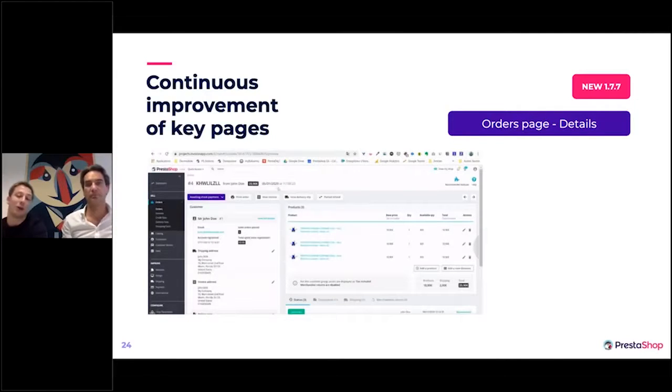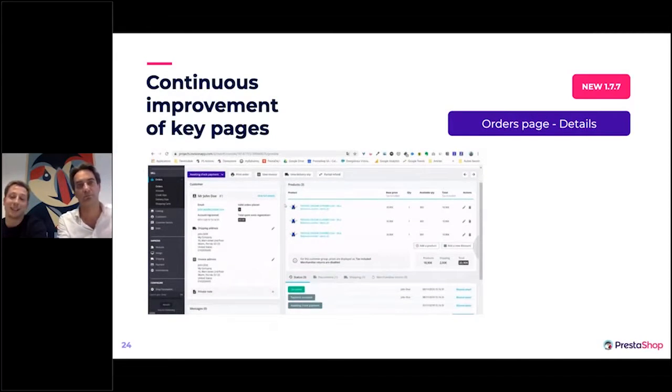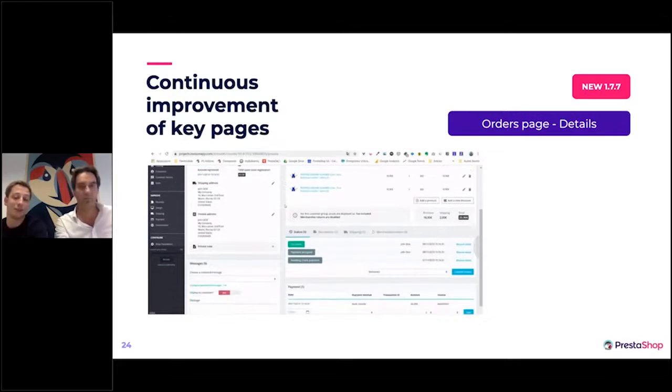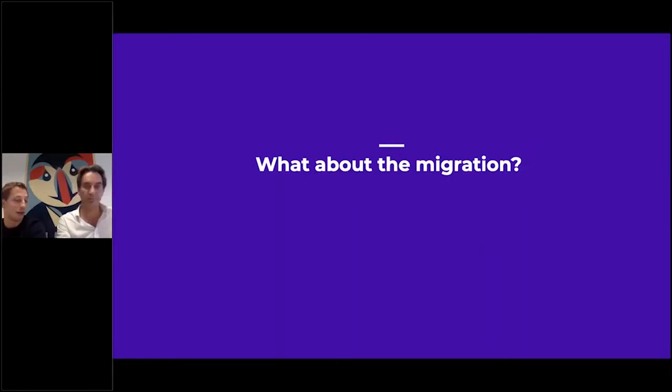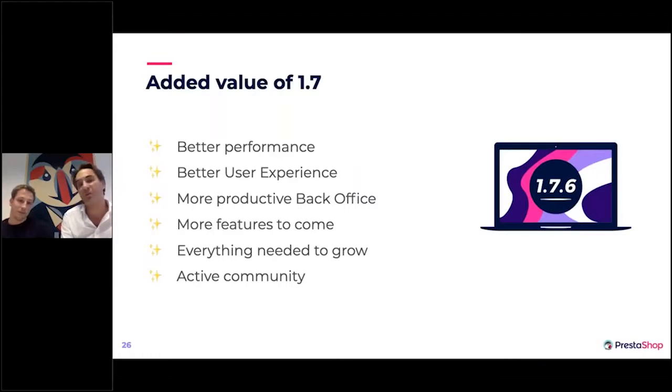Now we're going to talk. I said a lot of great stuff about 1.7.7. Most of you are on 1.6. So I guess it's time to talk about migration. Yeah, about migration, because actually you told everything about 1.7. Why you should step from 1.6 to 1.7 really is because of the value of 1.7. Better performance, better user experience.